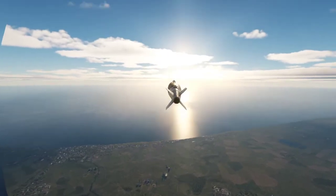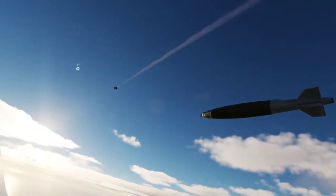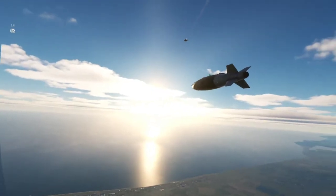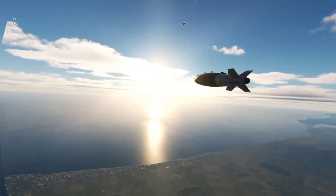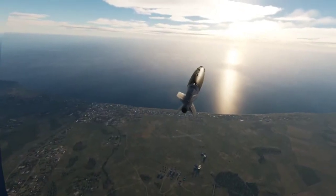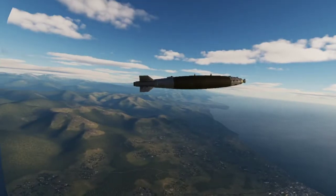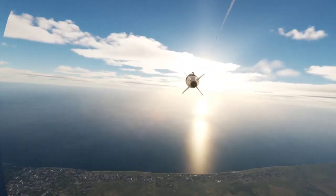And yeah, it's flying completely level. It's not doing massive pitching. It's not turning. It's pitching up a bit. There it goes. Yes. Okay. Yeah, it's trying to. It's not trying very hard.